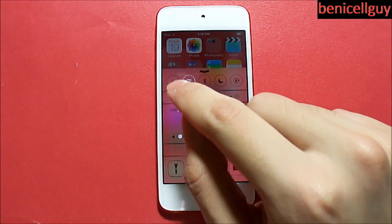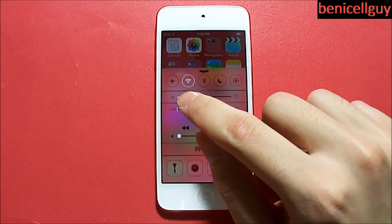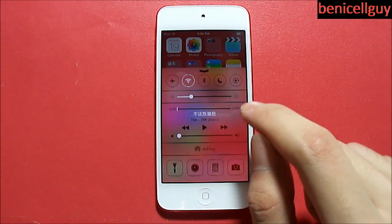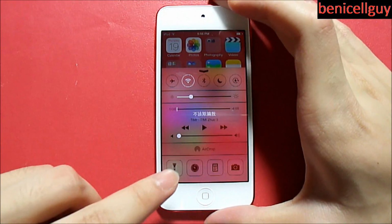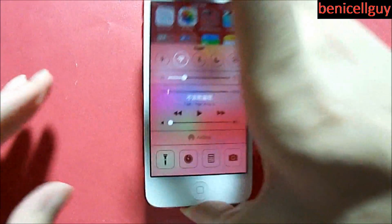You've got airplane mode right here, Wi-Fi, Bluetooth, Do Not Disturb, and orientation lock. And of course over here you can adjust the brightness, as you can see. Keep it right there so it's good for the camera. And you have a scrubber for the song that you're currently playing, as well as controls for your song. And you've got AirDrop right here, which I'll explain in a few minutes. And of course right here you've got your flashlight button, so if you have a device with an LED flash in the back, all you have to do is push it and your flashlight is on. Push it again, and your flashlight is off.